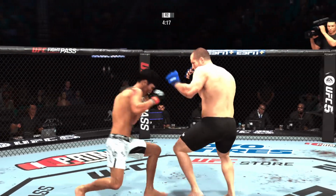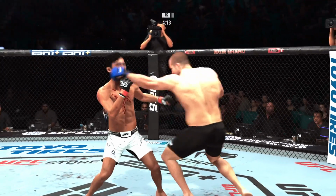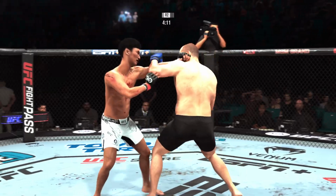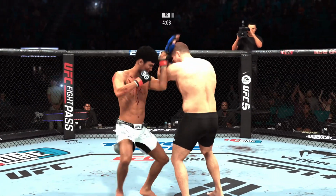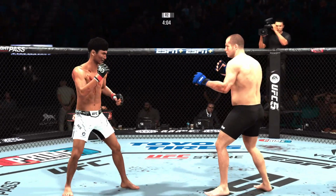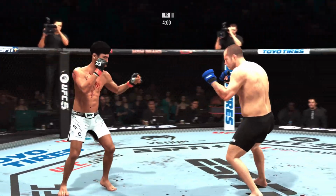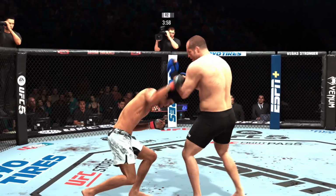Punch coming, it's blocked. Oh, he lands another strike to the body, really starting to connect on a lot of shots to the midsection, and these will take their toll as this fight goes into the latter rounds. All right, well, that blow is buffeting from... He's hurt bad. Massive left hand.